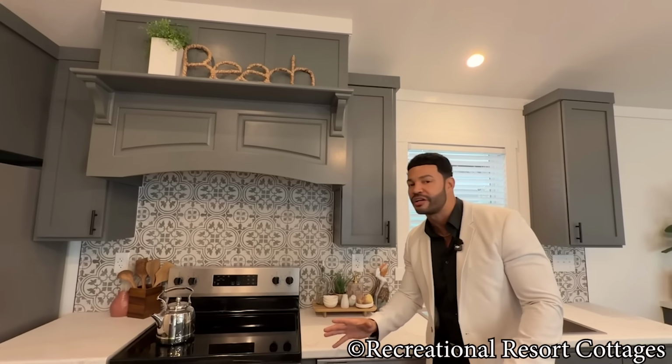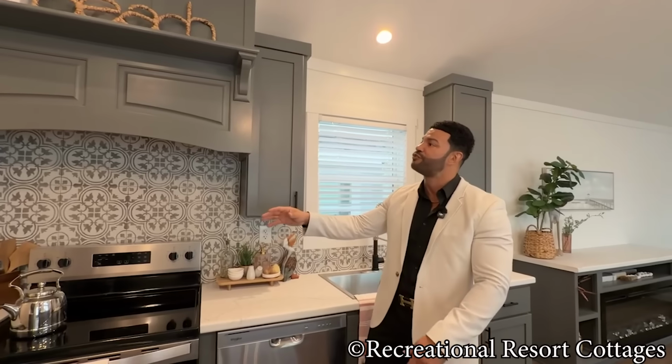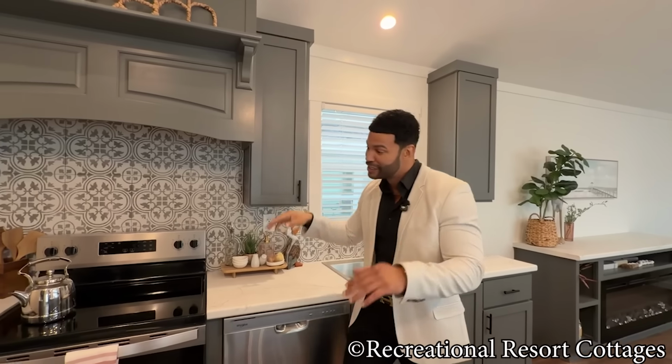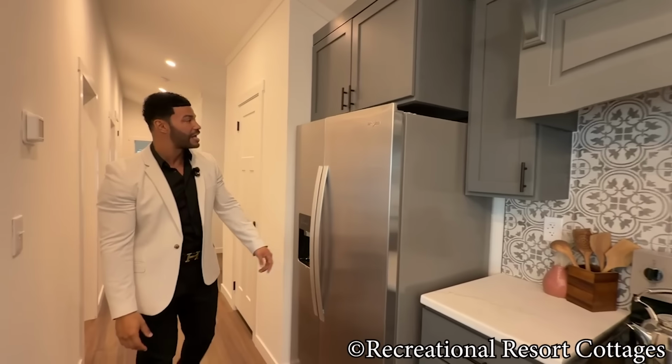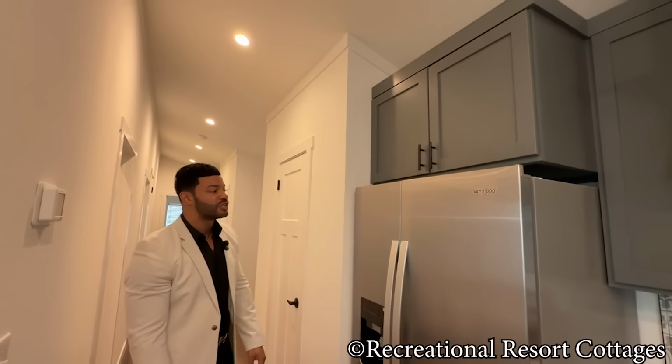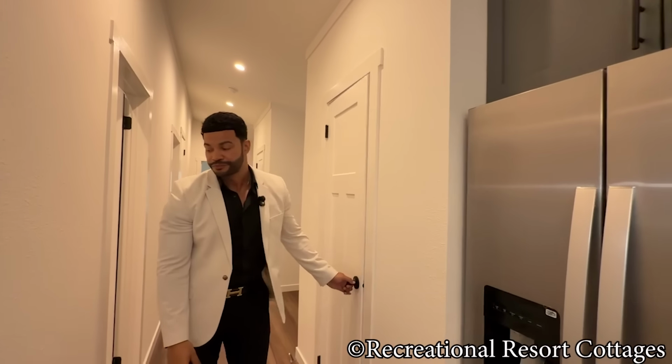Again, we had to put it on ice. We're trying to be innovative, add some new features, and I think these are going to stick around for a while. Fingers crossed. So let's follow it this way. We have the side-by-side fridge, ice in the door, additional cabinetry up top.